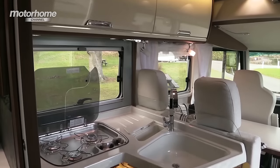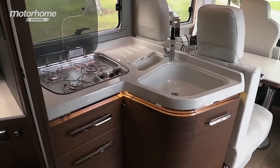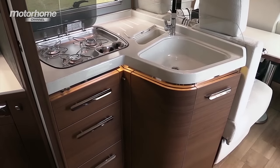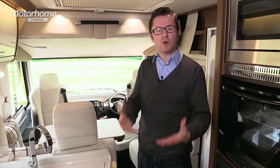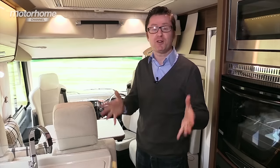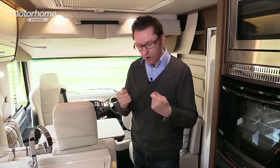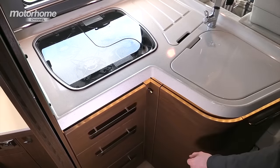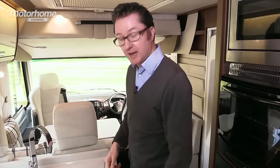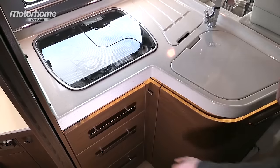Now this L-shaped kitchen is another example of remarkable equipment. Three gas burners, a sink, mixer tap, fantastic storage. But the thing that I probably love most of all are central locking kitchen drawers. Yes, you heard correctly, central locking kitchen drawers. How do they work? Well, just like this, you pull them open like that. They're soft closers. They go back into their receive position and then all of a sudden, locked, which basically means when you're driving along, no rattle and you can't open the drawers.